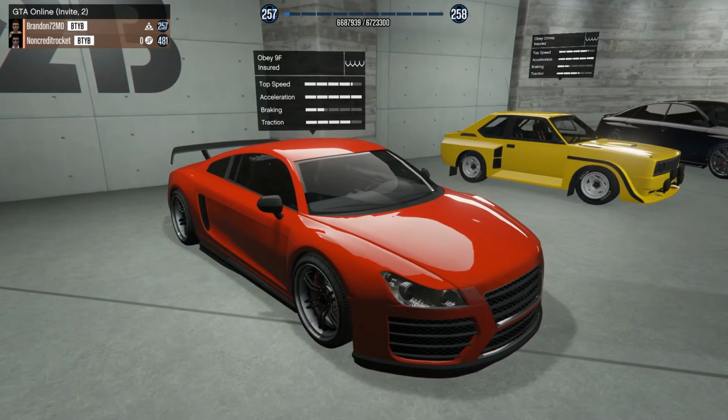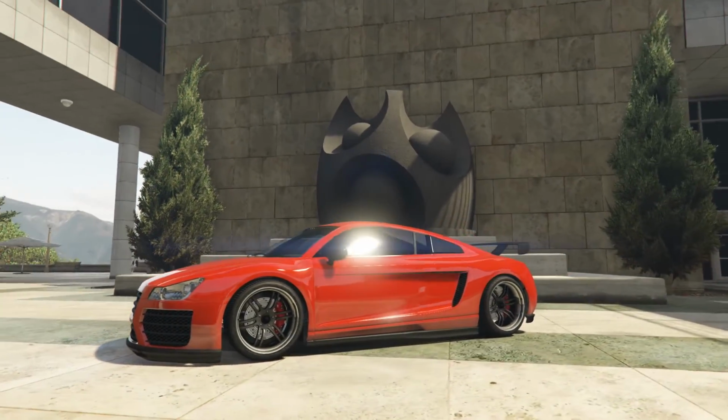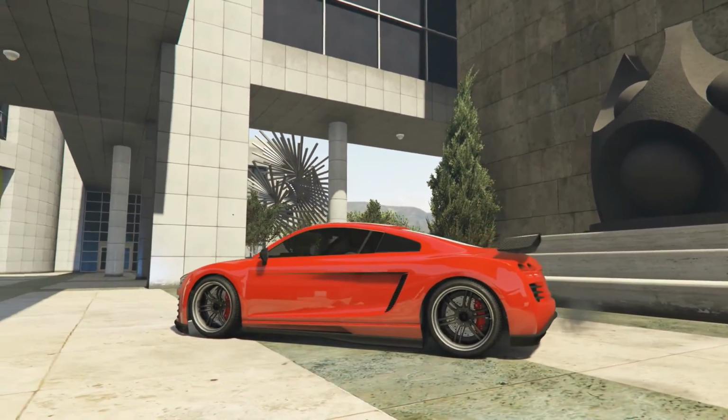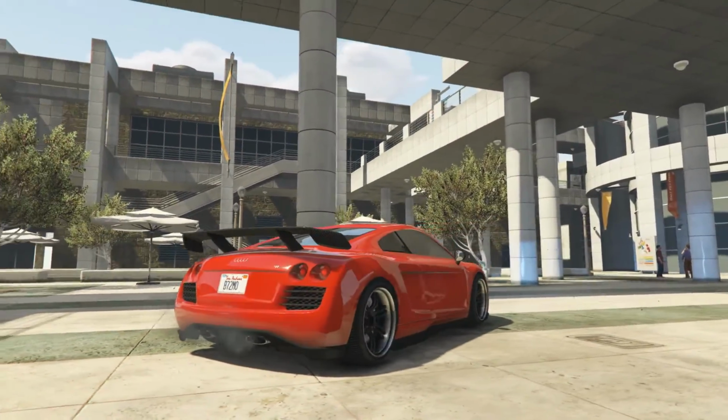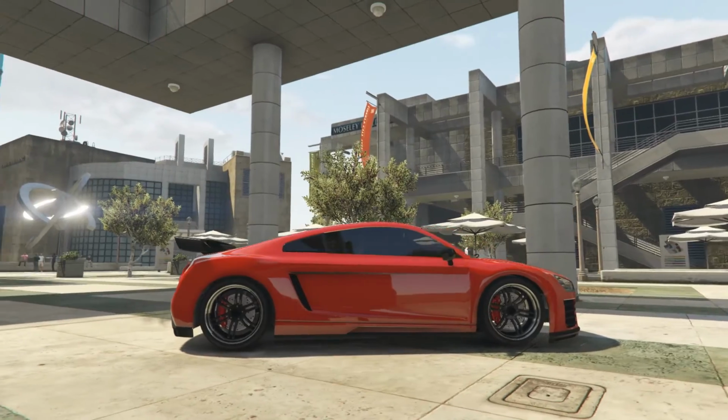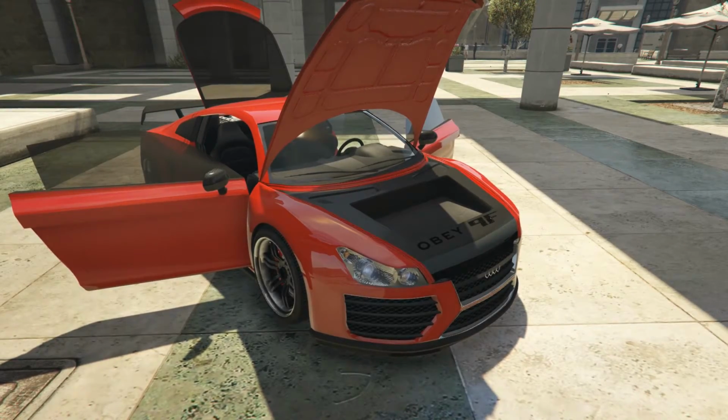And finally, the 12th vehicle in the second part of my 5th Garage Tour update is the Obey 9F. This is yet another of many cars that I own multiple versions of. With all of the extra garage space, I've been buying hardtop versions of cars that I already owned as convertibles. With the 9F, even though the performance is identical, the looks are unique among the two versions.